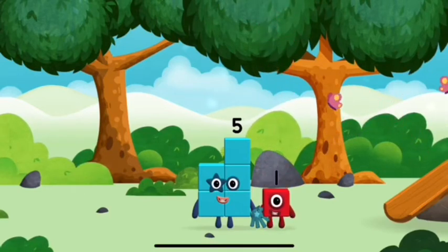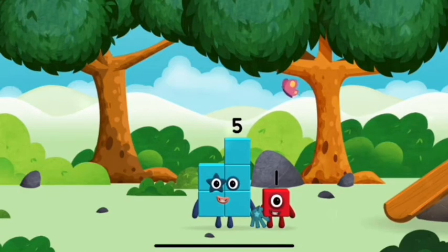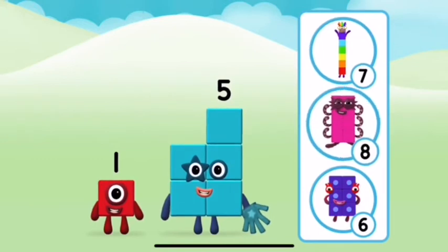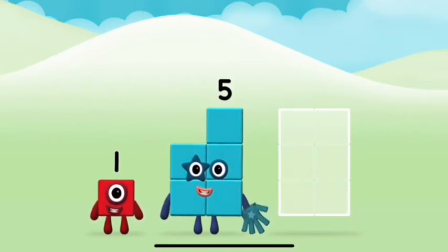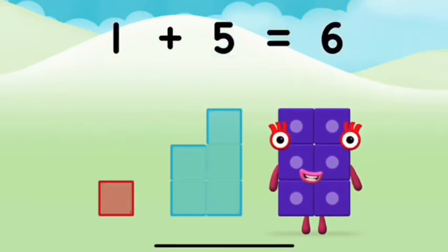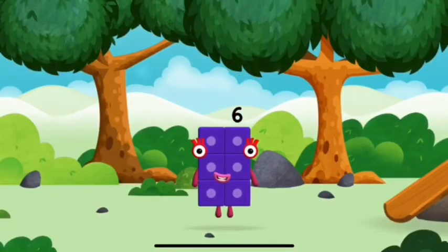Which number block did you find? Which number block do you think adding these together will equal? Well done! You were right! Add the number blocks together. Five. One. One plus five equals six. Congratulations! You made number block six. You made a new number.